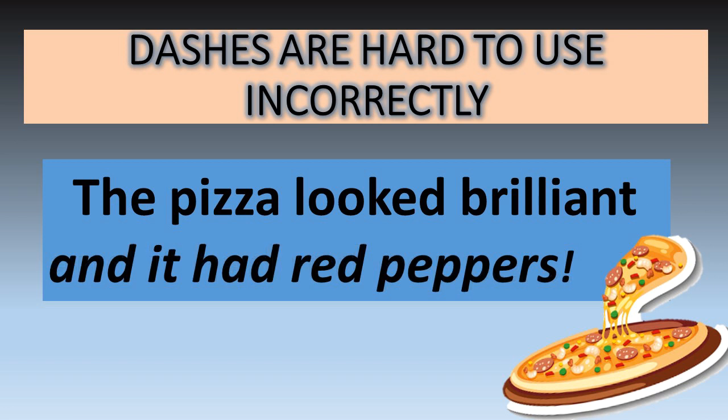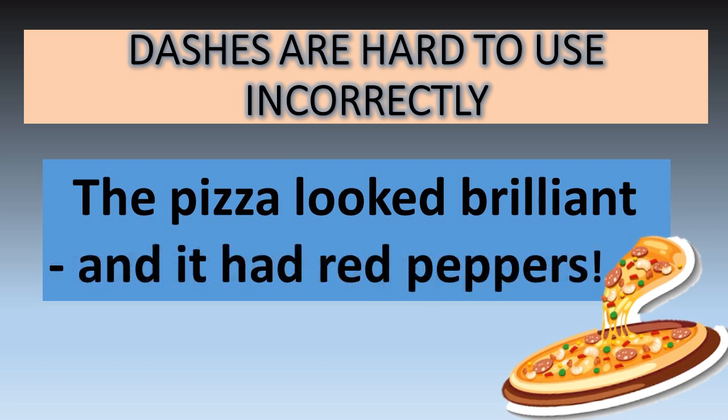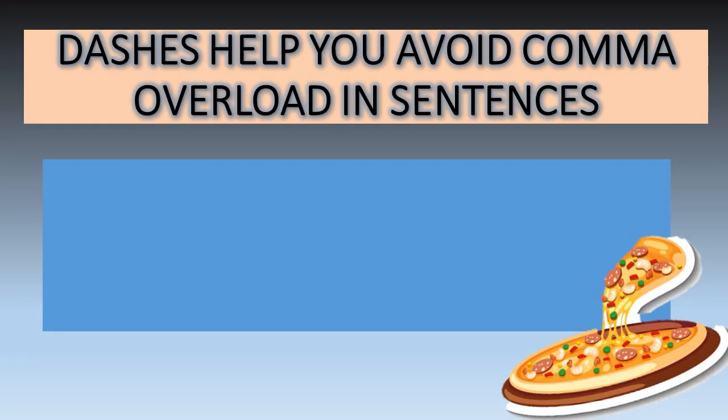Now, what writers do in text to solve this problem is they use italics. So we can have the pizza looked brilliant and it had red peppers. So I've placed extra emphasis on that subordinate clause. If you're writing on a piece of paper with a pen, the comma doesn't work. Italics doesn't really work too well with a pen in your hand, but that's where the dash comes in and solves that problem. We've got the pizza looked brilliant and it had red peppers. So in this circumstance, other punctuation marks would fail, but a dash is something that's so versatile it does manage to serve that purpose.